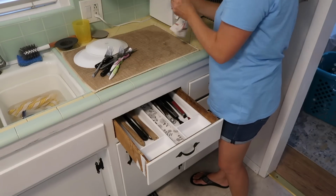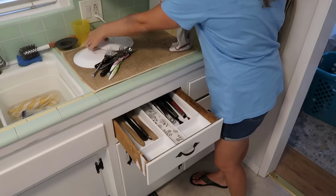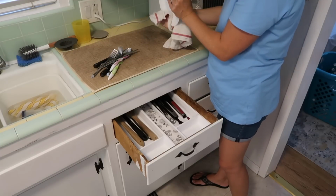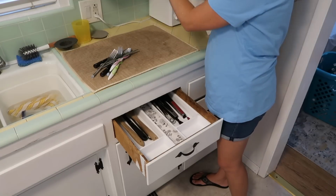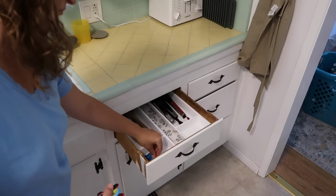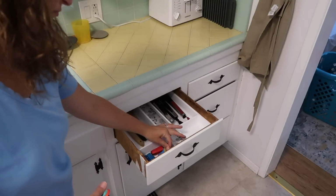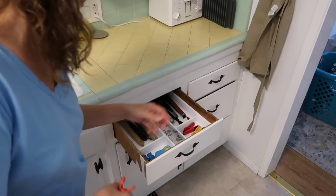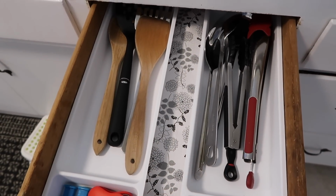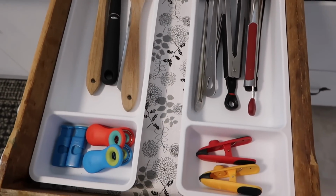And I always try to fit in some tidying and cleaning as I'm going. So you can see here, I'm just putting away these dishes that were out drying. And that's how I like to fit my cleaning into my day, is just where I can. And I actually really enjoy organizing. I know that sounds crazy, but I just love putting things into a neat order that improves our daily lives.